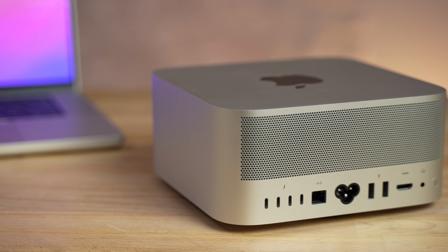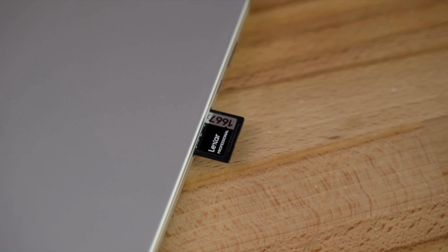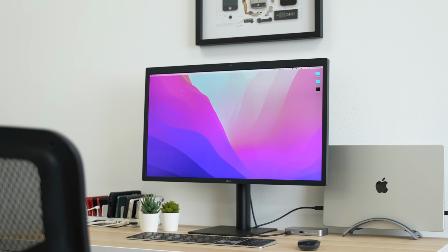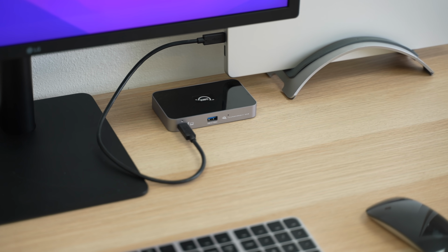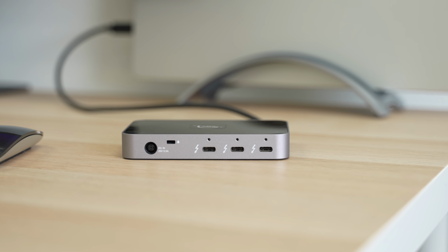Now, you will end up losing some of these ports. Instead of getting 4 Thunderbolt and 2 USB-C, 2 USB-As, you're going to be limited to 3, and then you have the SD card reader and, of course, a separate charging port. But if you're going to be taking a laptop and docking it at your desk, you can get an inexpensive $150 Thunderbolt dock, which gives you 3 extra Thunderbolt ports because these all have their own controllers. So it'll give you USB Type-A. That can be fixed pretty easily.